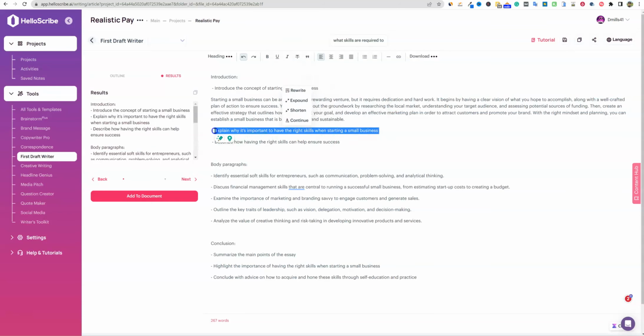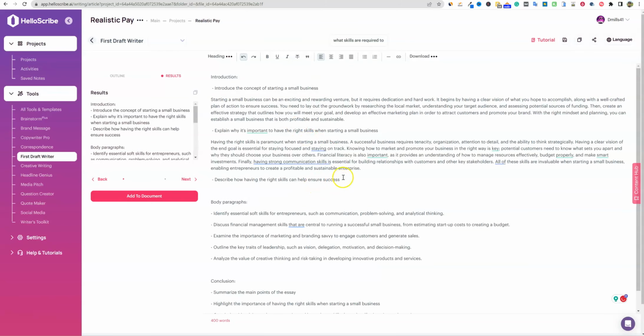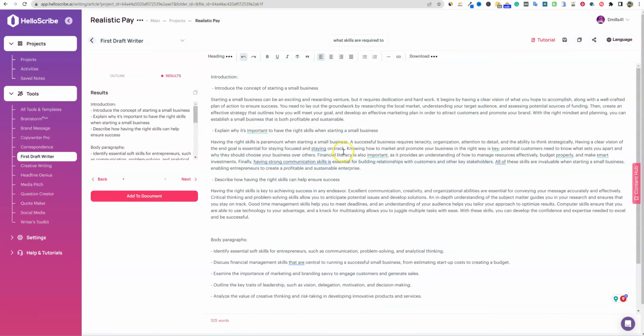So you just come through here and we're going to just push the continue. And we're going to come back up here and describe how having the right skills can help ensure success. I'm going to say continue. So continue is going to write the paragraph for us. What I like about this is that it doesn't do away with the actual heading, which is good. There are other tools that I've reviewed that when you hover over this and you push continue or write for me, it gets rid of that. And I don't like that. I want to keep that, right? And so it's keeping that right there and it's writing the text underneath it.